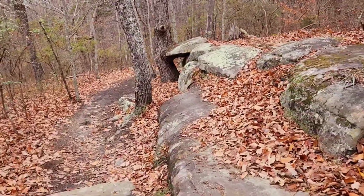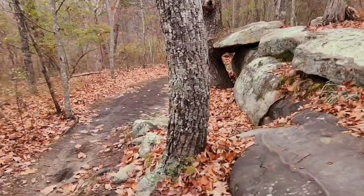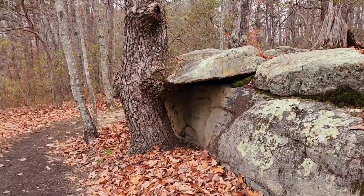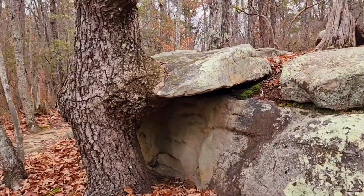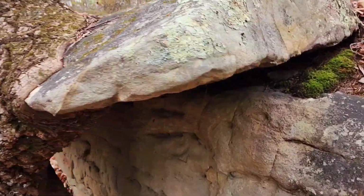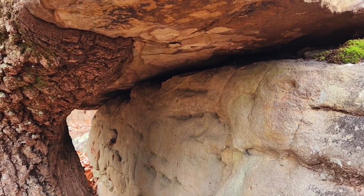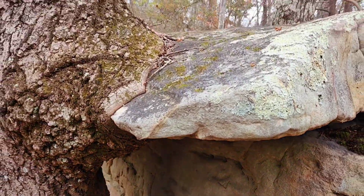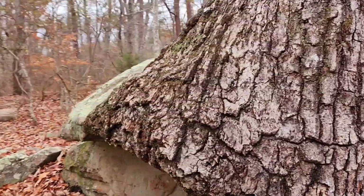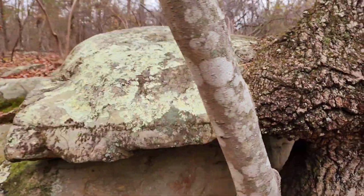This is a very interesting tree up here. This is grown around this rock. Mother Nature finds a way, no matter what.